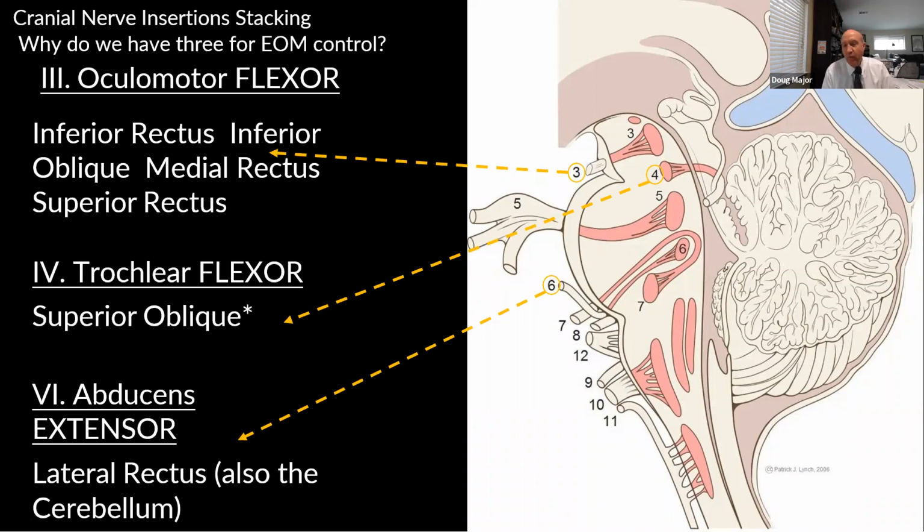And where is it linked? Well, a lot of it's linked in the cerebellum. Isn't it amazing how the cranial muscles are stacked in such a unique way? First of all, of course, the ocular motor nucleus, which has the inferior rectus, the superior rectus, that's up higher in the system and really is designed for more flexors. And then right underneath that, the unique muscle that flips sides on us, the superior oblique, is actually the ultimate flexor as we look down and in, right?